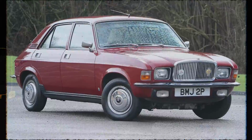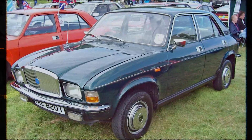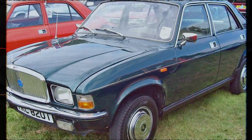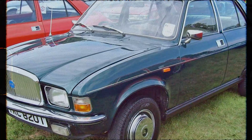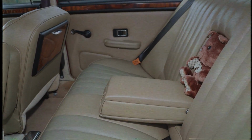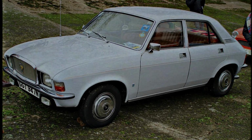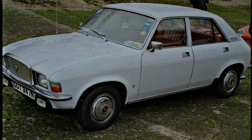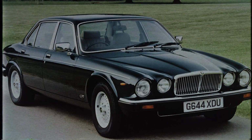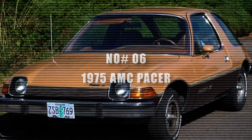Take the Vanden Plas 1500, for example. Based on the woeful Austin Allegro, it boasted a stand-up chrome grille, real leather seats, plush carpeting, and fold-down walnut tables for the back seats. Presumably so the owner could enjoy a comfy lunch while waiting for the tow truck. And for this, BL charged nearly double the price of the Allegro. Clearly, their target buyer was someone who looked at a Jaguar XJ6 and thought, lovely, but have you got something smaller and crappier?